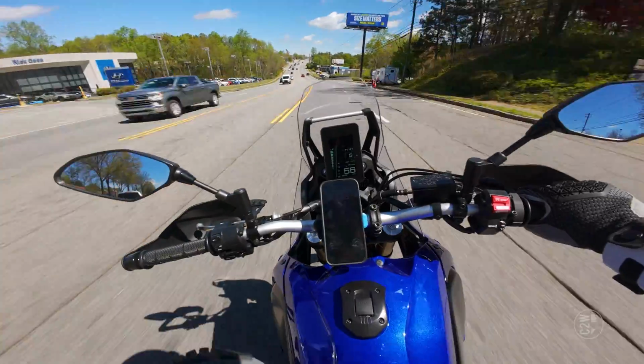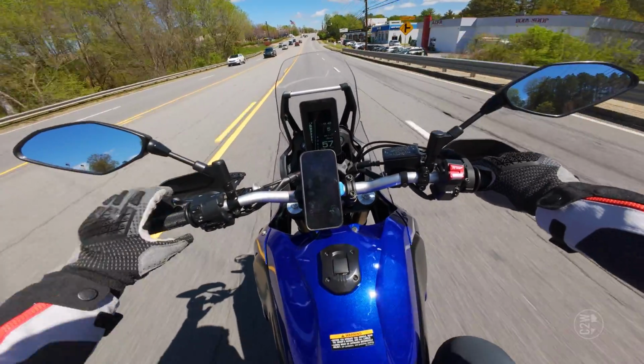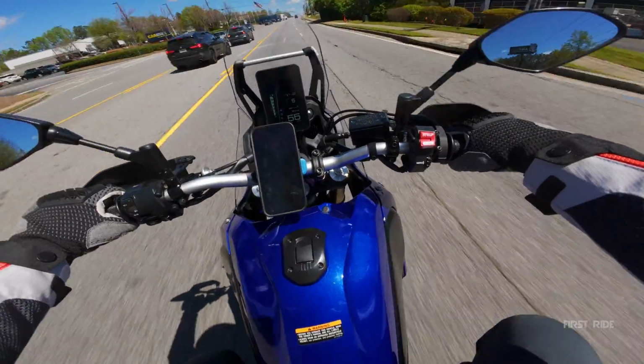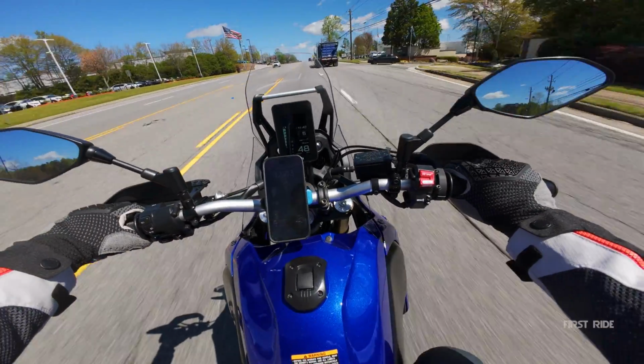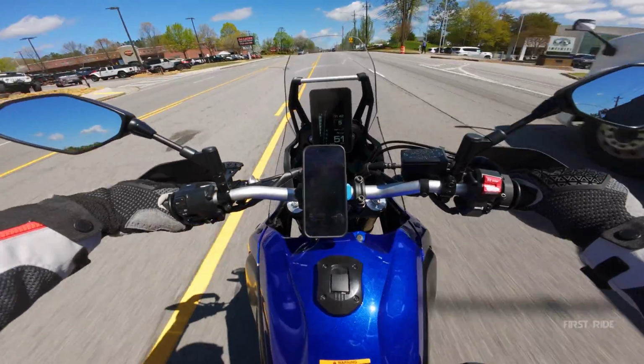You know, I'm 5'10", regular sized guy. My arms are reaching to get to the handlebars, and my legs are in a very comfortable position, but I am noticing that a part of the engine is sticking out and hitting my boot. So we'll have to keep an eye on that based on where my foot is. Overall, really comfortable body position.